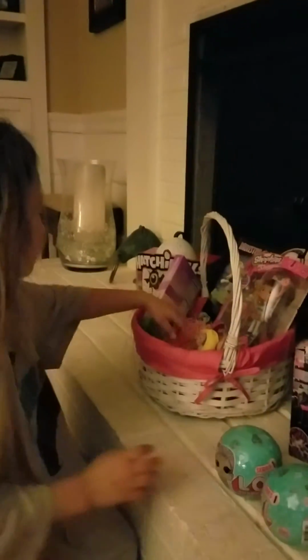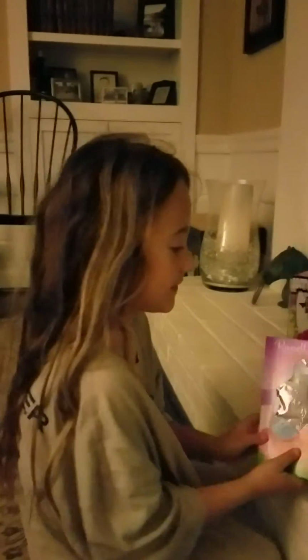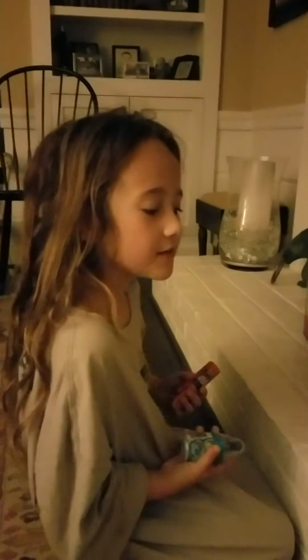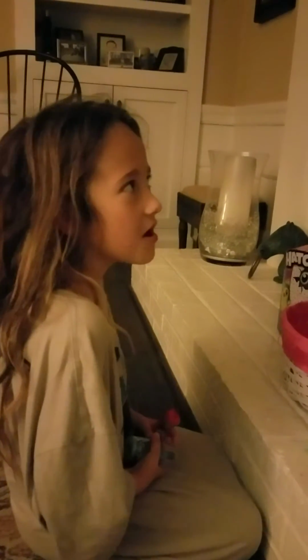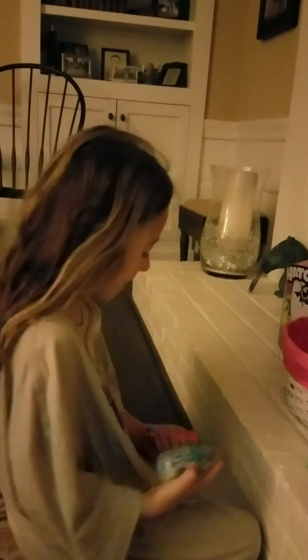More LOL dolls. Yay! More chocolate. And this is Oreo bunnies. Yay! I wanted these because in my classroom they let us bring stuffed animals, and my friend brought a baby alive, and she said that once you're done with these, they work really good. You take it off, and then there's a stick at the bottom. They work really good as binkies. And this also has the powder in it.